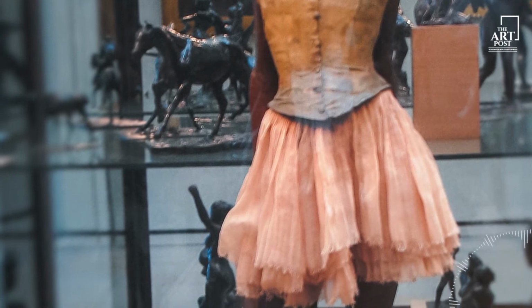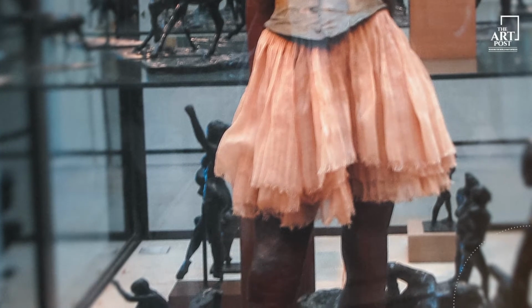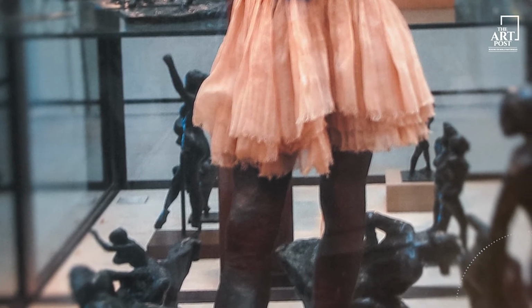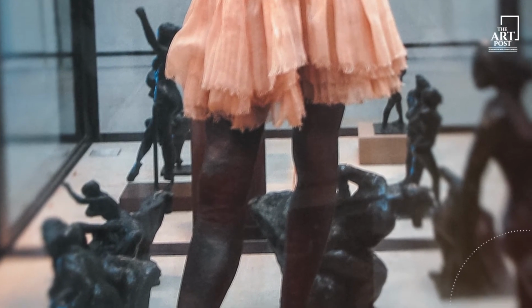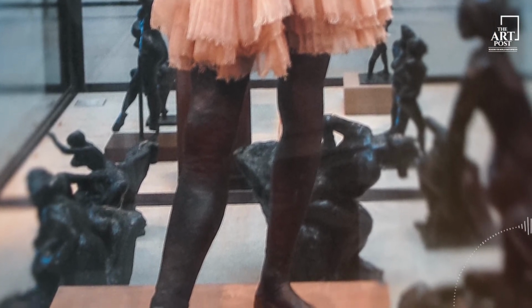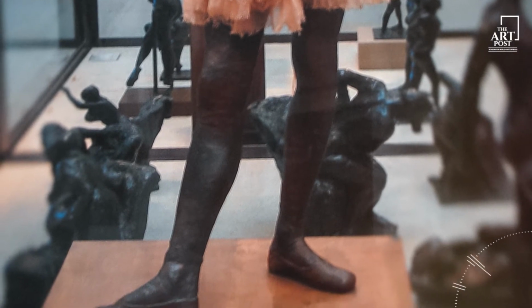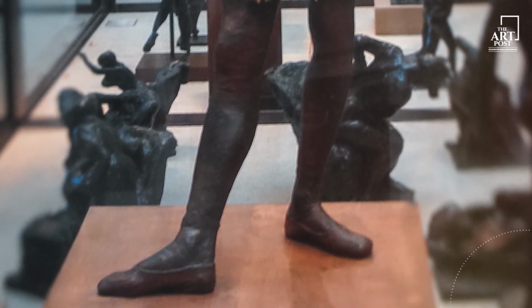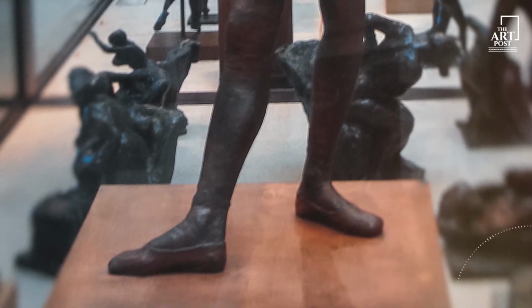With dimensions of 98.9 by 34.7 by 35.2 cm, the sculpture was made from beeswax, clay, metal armature, rope, brush, human hair, silk and linen ribbons, cotton foil bodice, cotton and silk tutu and linen slippers on a wooden base, which is now on permanent display at the National Gallery of Art in Washington, D.C., USA.